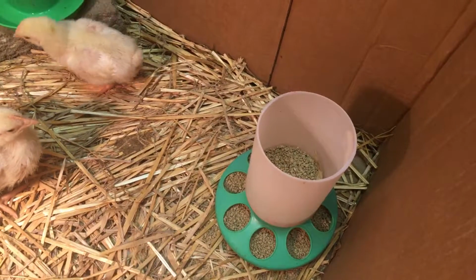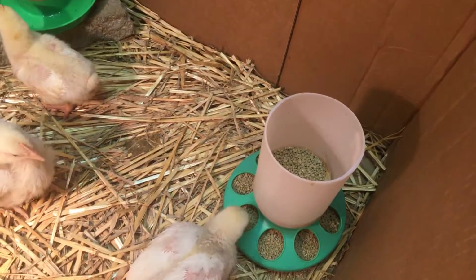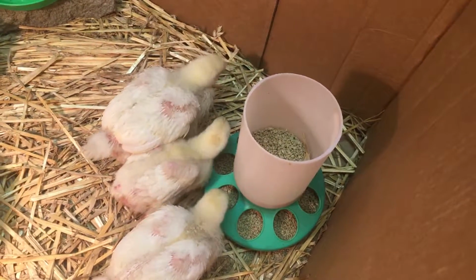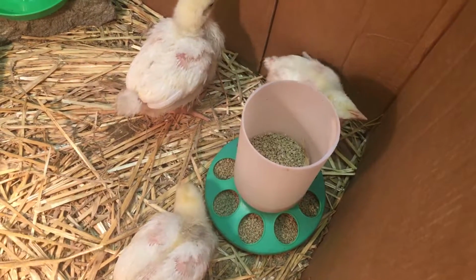I did purchase one of those long trough feeders this year to try, and I don't have that right here, but it holds a lot of food, but it's kind of harder to fill up. So I think I'll just keep with this.